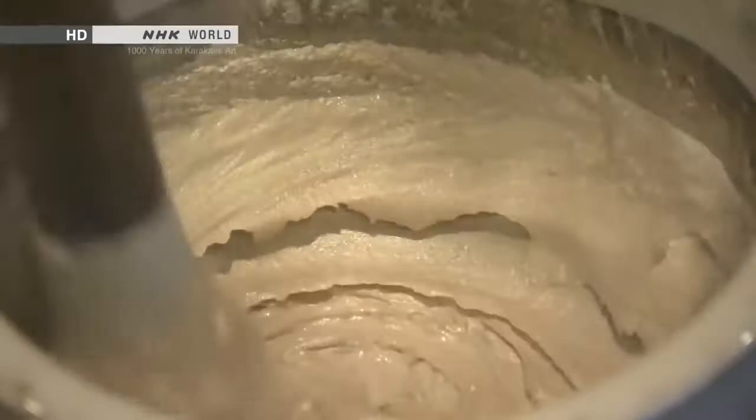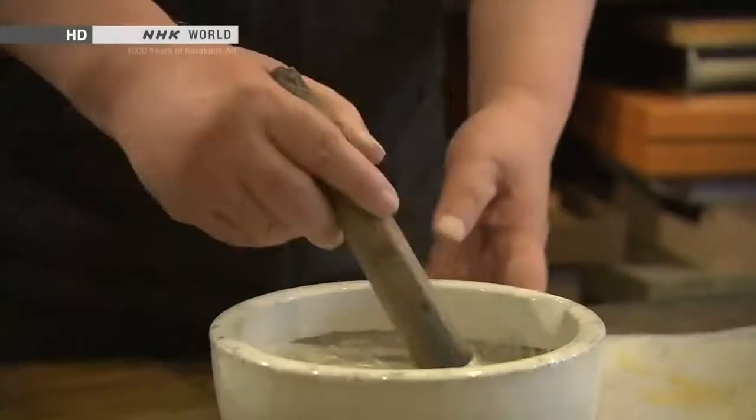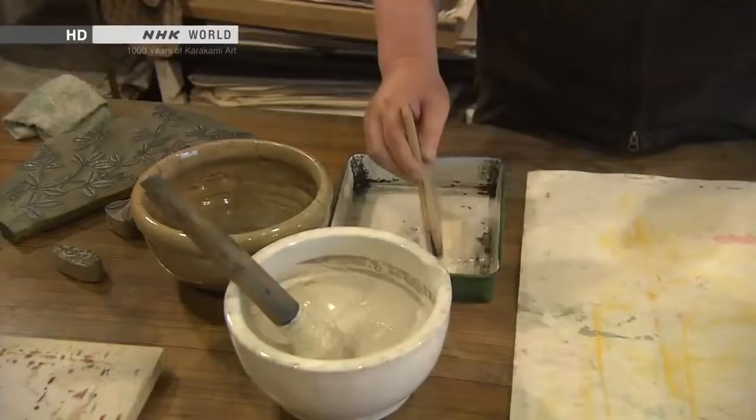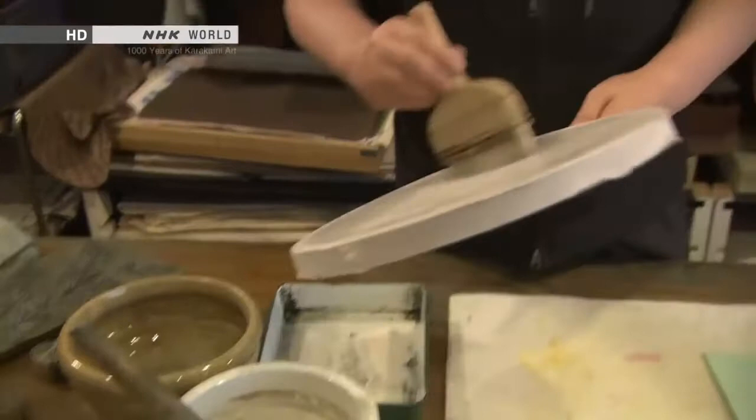The more I stir, the better. That'll generate more luster. The coarse grains make the mix thicker. Kenkichi gently spreads the kira onto the screen.